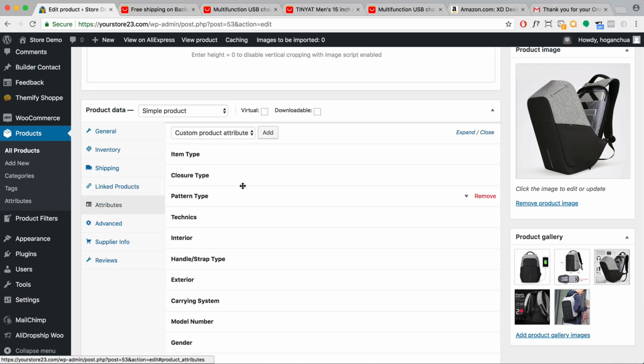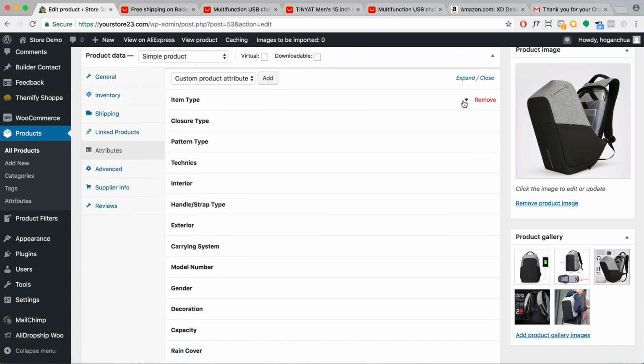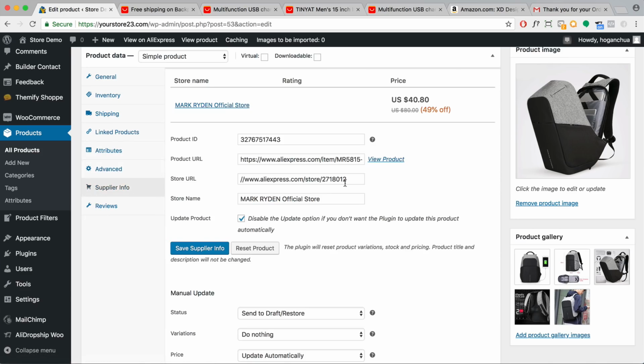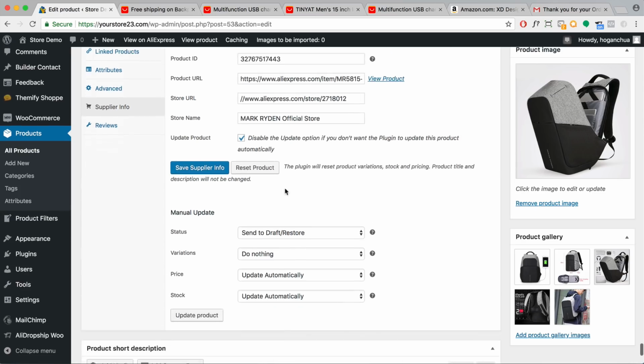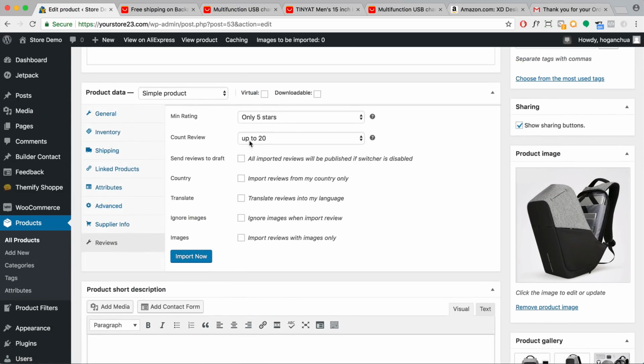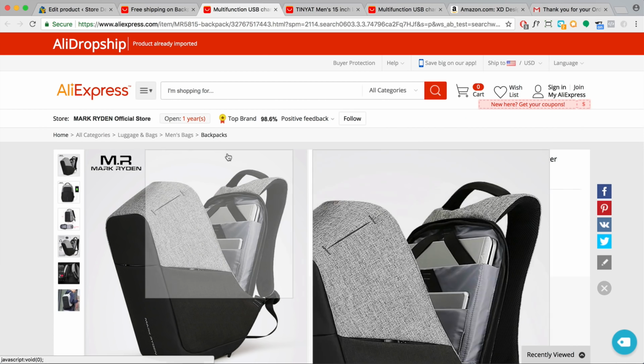Okay, so click on attributes. All these informations have been downloaded by the plugin, which is really cool. In Advanced, you can enable reviews. Supplier information is pretty much just for your reference, and it also helps in fulfilling the order. So you can click on reviews and we can actually upload the reviews from the website here.